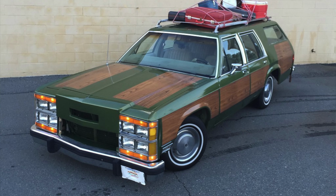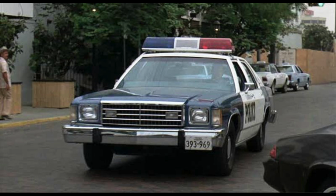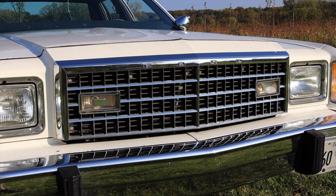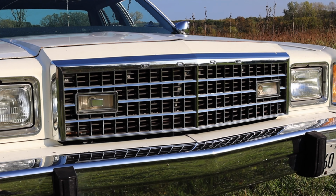But this is what the family truckster was based off of. This is what a lot of the police cars of the era were. And this was the era where Ford started to actually downsize their lineup. But we'll talk about that at the end of the video.